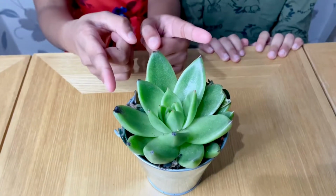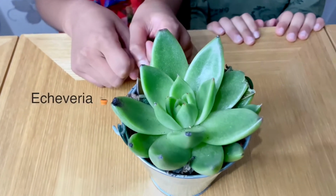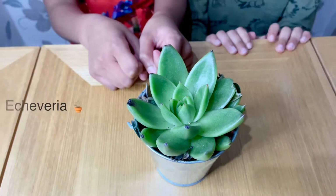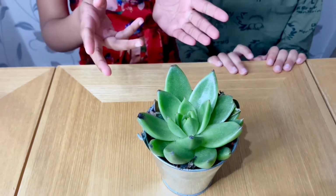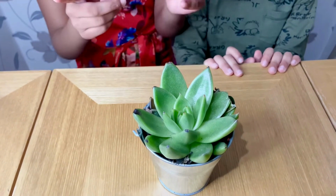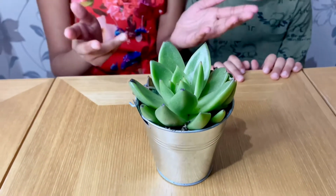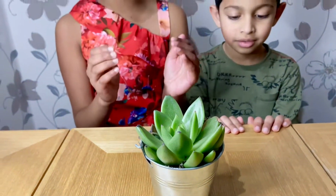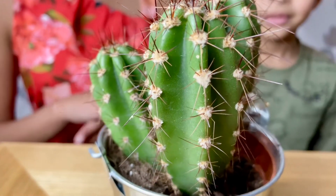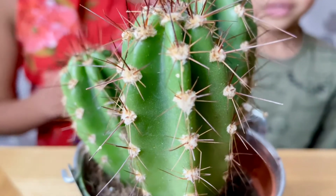This plant is called Echeveria. It covers all the 4 benefits we just talked about. Add on to them 4 benefits. It also increases humidity. It has a high level of medical value. It helps with heart pain and uterus problems.